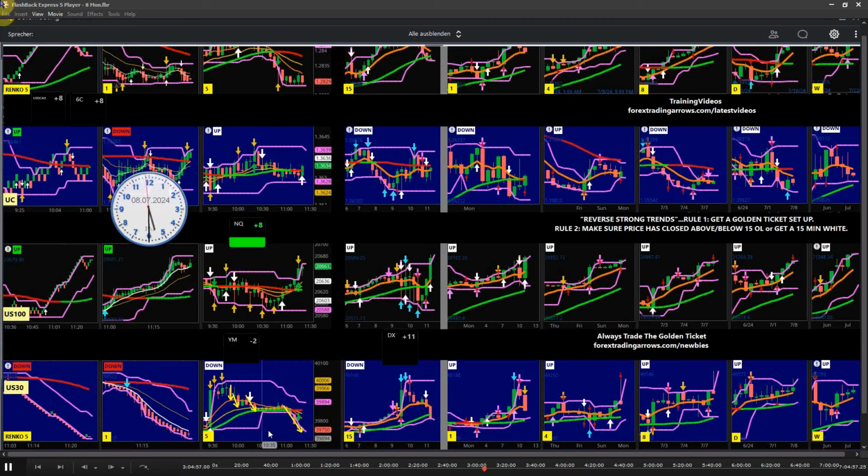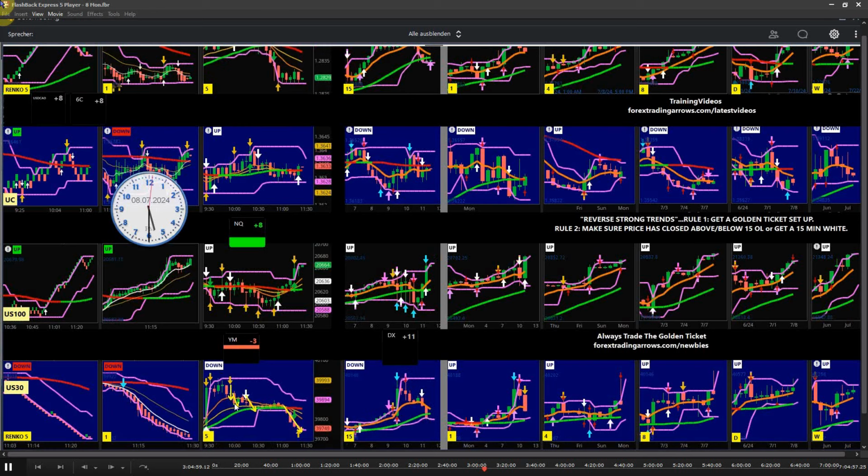4-0 today and 200 pips, because they're all 50 pippers, easy 50 pippers. Yeah, the blues were late because of the big move up very fast.